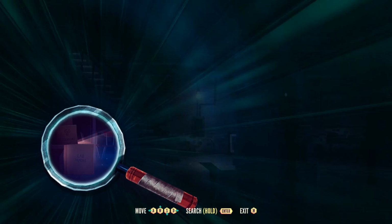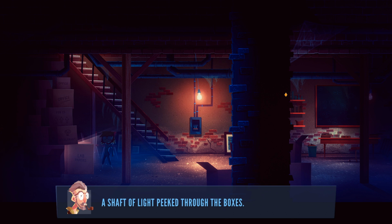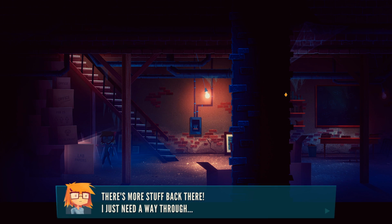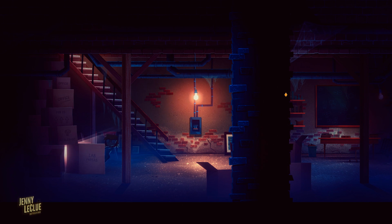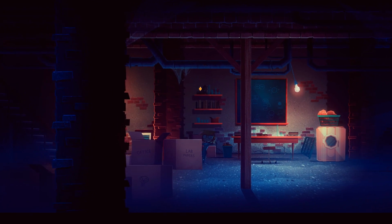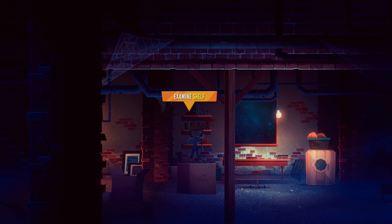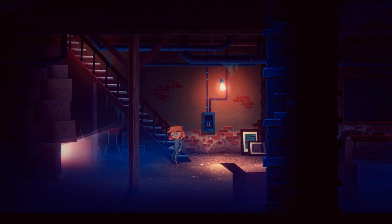There we go. Examine box. A shaft of light peeked through the boxes. There's more stuff back there. We just need a way through. Oh, okay, we can use this. That's good. Because I really want what is up there. Even if it's just a piece of postcard. We need it. There we go. One more piece. I like that we had to stretch for that one.